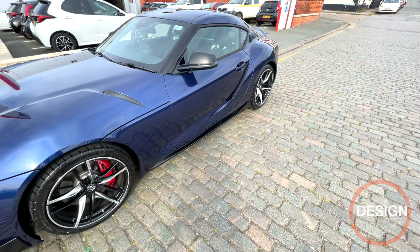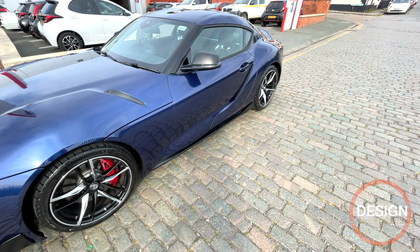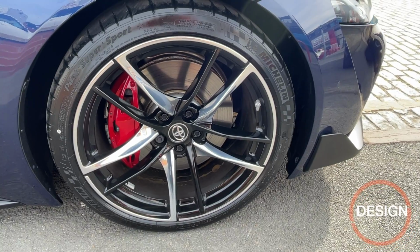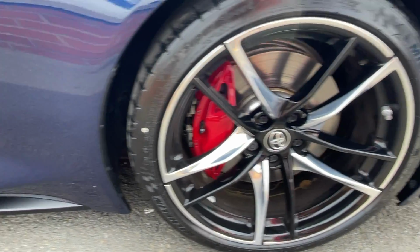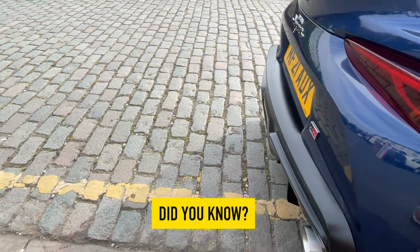Toyota have stated, although it does share some traits from the Z4, the Supra is designed and tuned as it would be a Toyota, with the 3-litre Pro Pack. You get 19-inch forged alloy wheels, which is what we'll be looking at today, and also the JBL premium sound system and wireless mobile charging.